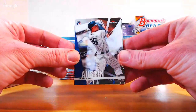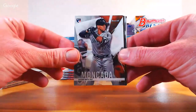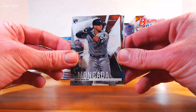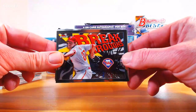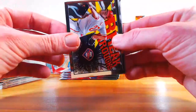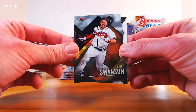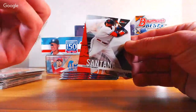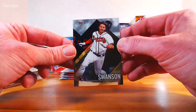Tyler Austin was a rookie that year. Rookie Yankees. Ooh, nice. Mankata, rookie White Sox. Breakthroughs. Aaron Nola. Dansby Swanson. So this is the finest first insert.